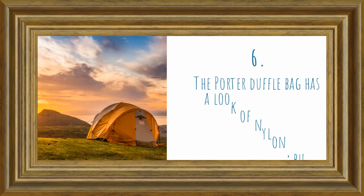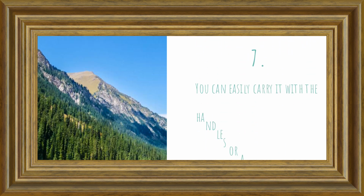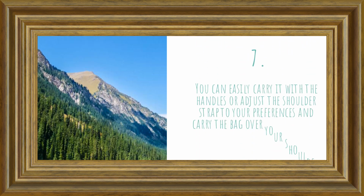6. The Porter duffel bag has a look of nylon, but when held, its lightness is not left unnoticed. 7. You can easily carry it with the handles or adjust the shoulder strap to your preferences and carry the bag over your shoulder.